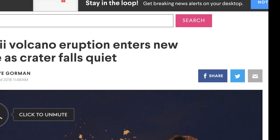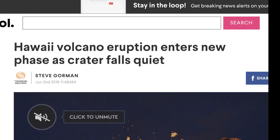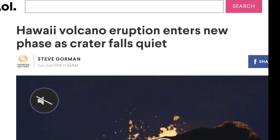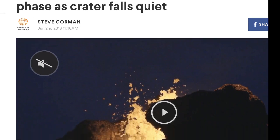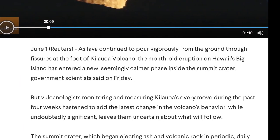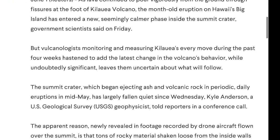And let's take a look here at one of our articles today. This one is from AOL. You've got volcano news. Hawaii volcano eruption enters new phase as crater falls quiet. As lava continued to pour vigorously from the ground fissures at the foot of Kilauea volcano, the month-old eruption on Hawaii's Big Island has entered a new, seemingly calmer phase inside the summit crater. And this is according to government scientists.